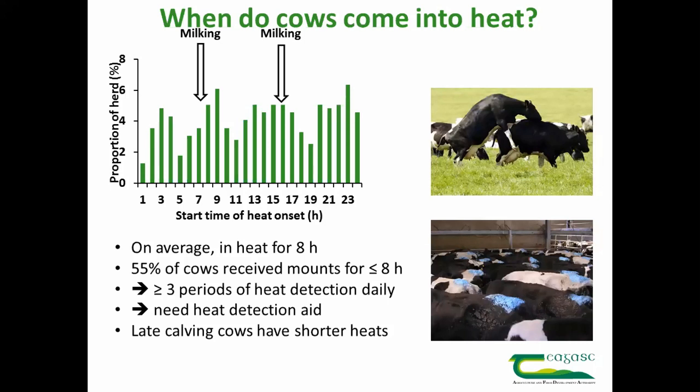We also have noticed that cows that are in the late calving groups do show heat for shorter periods of time, so they may be more difficult to pick up.